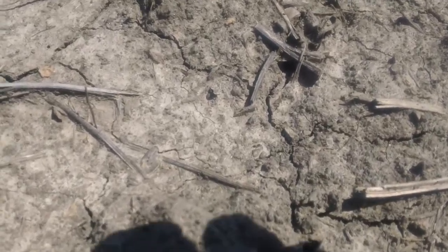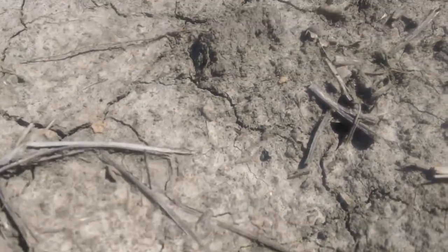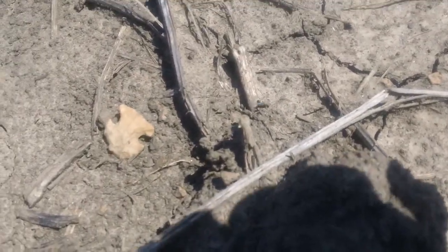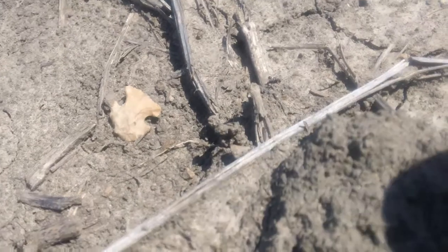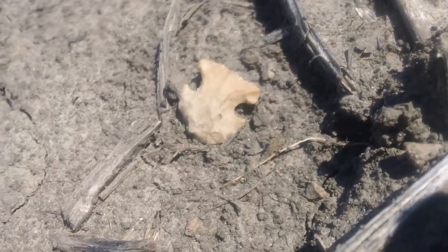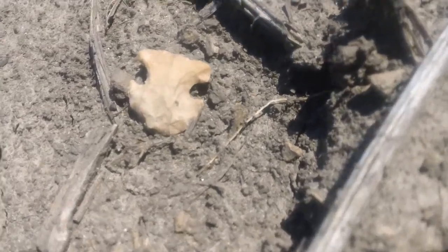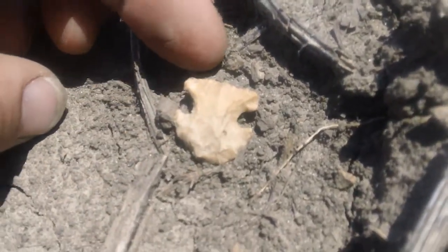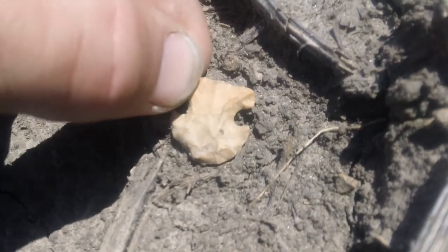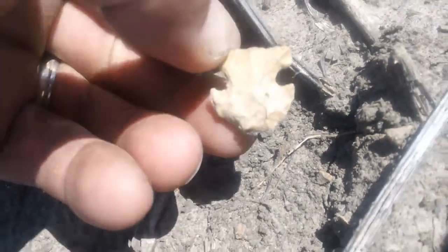Okay guys, I've been walking and I've been hunting, and oh my goodness, look what I found. A beautiful, beautiful little bird point, and please, please be rounded. It looks like the tip's gone, but the way it's curving, it could be rounded off. So let's see. Come on, please, please, please. Okay, no tip.